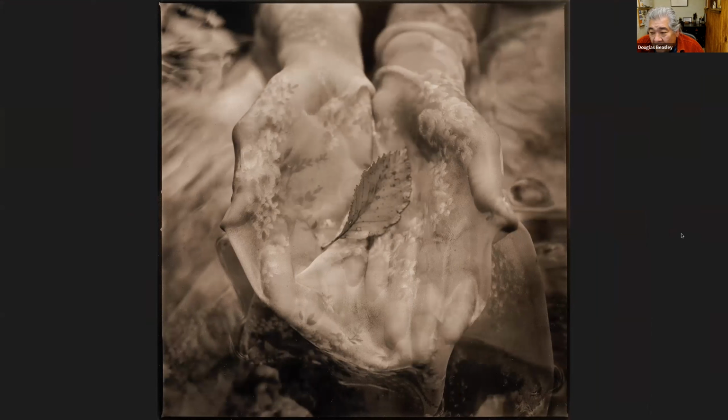This has been another popular image of mine, just in terms of print sales and things. What's happening here is she had scooped that leaf up. She'd floated a scarf on the water and then put her hands underneath and scooped up that leaf. That's so beautiful. So it's not a double exposure. I'm not that sophisticated.